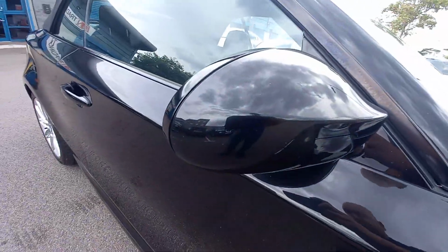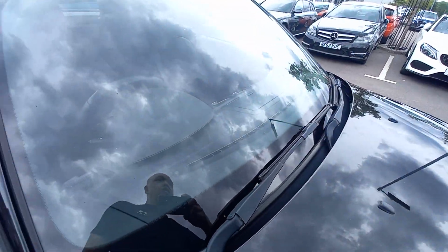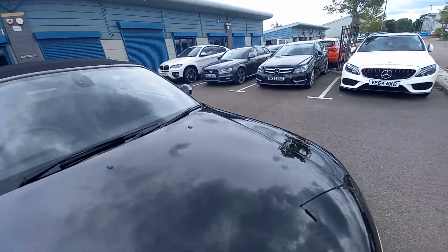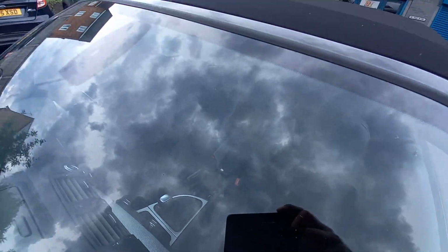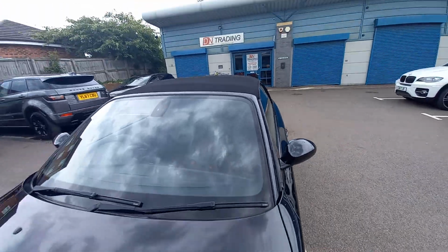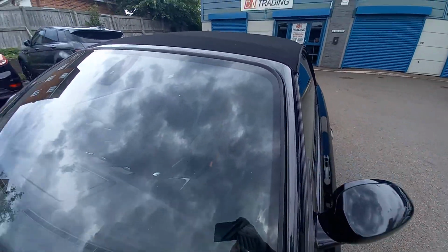Back to the wing mirrors, they're in good condition. There's no cracks in the windscreen. No chips on this side. So let's look at this side. Oh yeah, there's a minor chip there, as you can see, right in the middle of the screen. It's in Zone B. Zone B means not in the driver's view. So Zone A is the driver's view, Zone B is not. So that's in Zone B.